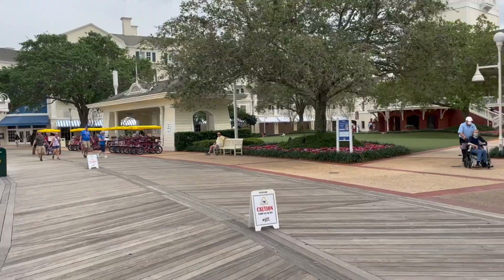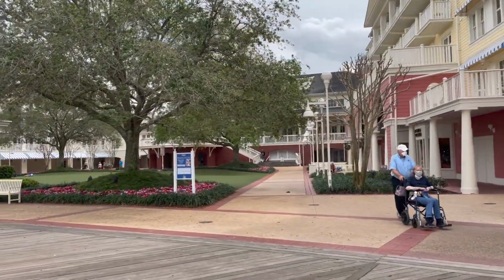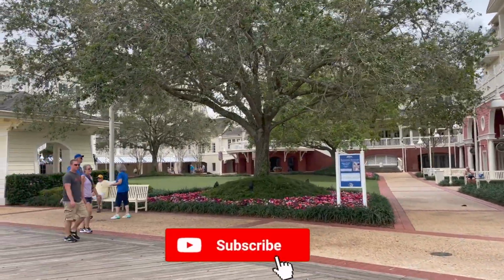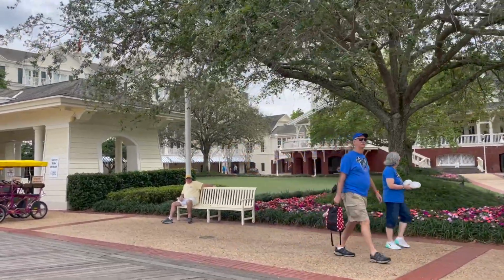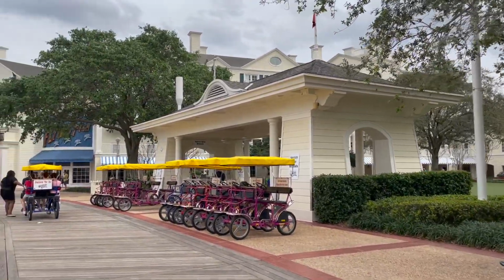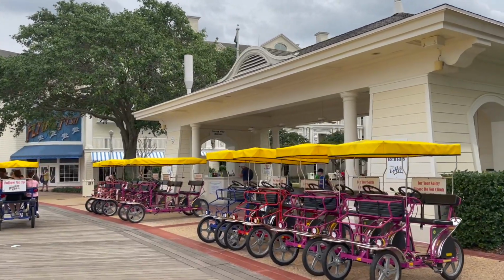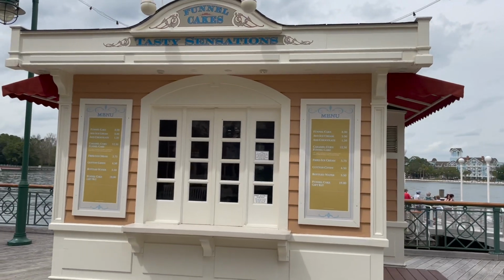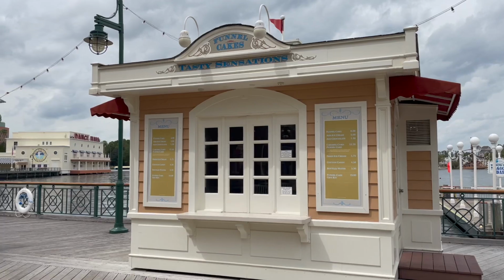Now to your right, this is going to lead back into the main lobby of Boardwalk, and you have this nice little green area. They actually do movies under the stars here on select nights, so check with your local cast member and find out when you can see one of these fantastic movies. They also do bike rentals. You can do a single bike or a double bike. That's really fun. And then right over here, they have a nice little funnel cake station. So you can get a funnel cake, any kinds of ice cream. It's going to be a lot of that carnival food.